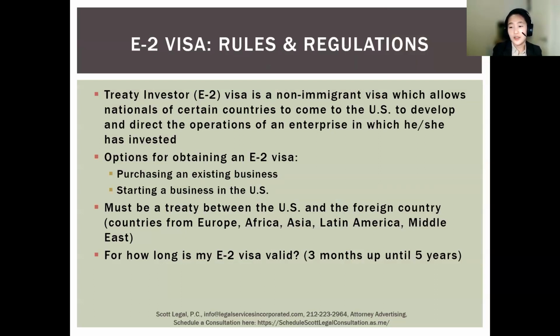Now let's begin by talking a little bit about the overview of the E-2 visa and the rules and regulations. So in a general manner, the treaty investor E-2 visa is a non-immigrant visa. And it is a visa that allows nationals of certain countries to come to the United States to develop and direct the operations of an enterprise in which he or she has invested. Now, the E-2 visa won't necessarily lead to a green card directly, but the applicant can continue extending the E-2 visa indefinitely as long as the applicant continues to meet the E-2 requirements.